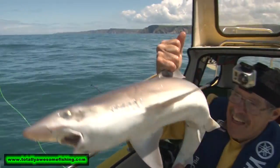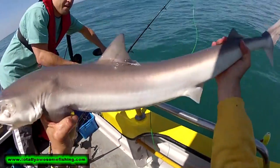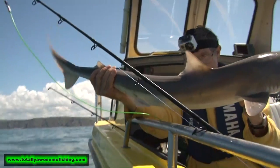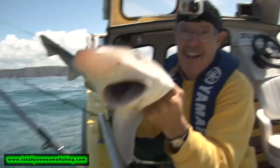There we go. Beautiful. Oh, I'm going to try and get this one. Ah, it keeps stirring. There we go. That is a nice tope. Whew. I'm exhausted. We've still got another one in here and another one hooked up. Listen, guys, if you go fishing, don't ever put any chum in the water because you get a pack attack.